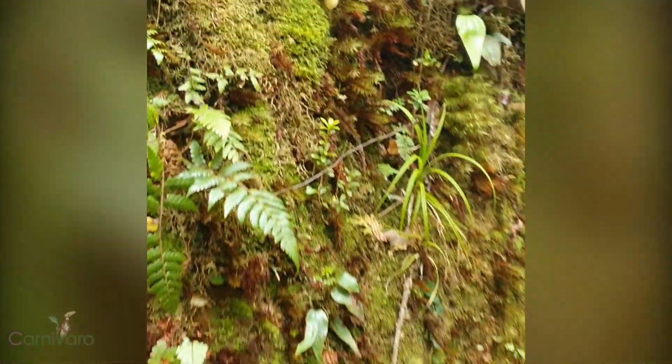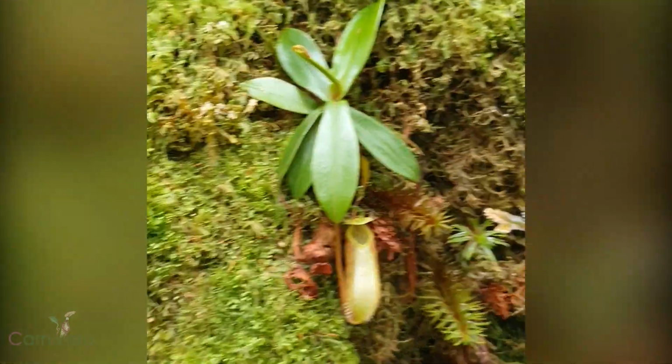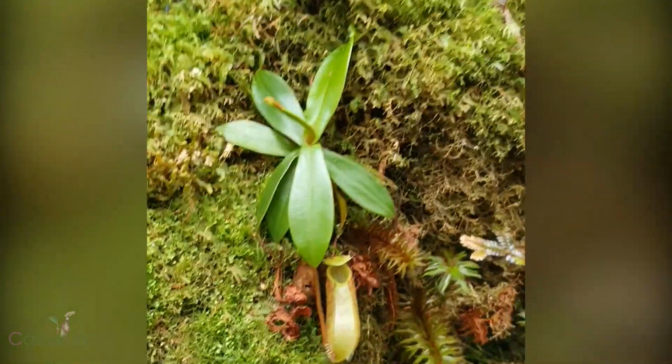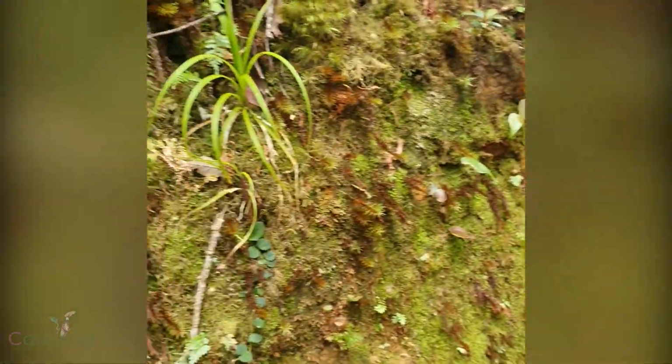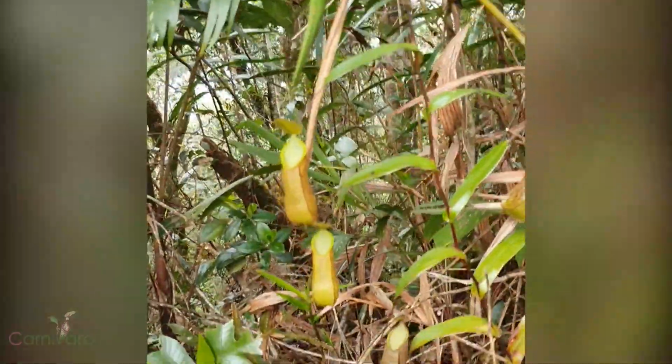Look at this wall there. It's all covered with moss and other plants. And look what we got here. That's a baby tentaculata. They grow just like that, just on the wall like that. That's really amazing. Yeah, the guide told me that if you keep an eye on these walls, we will find so many babies growing everywhere. That's the best one so far.